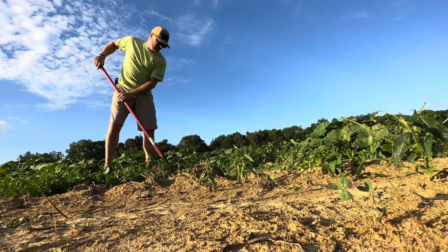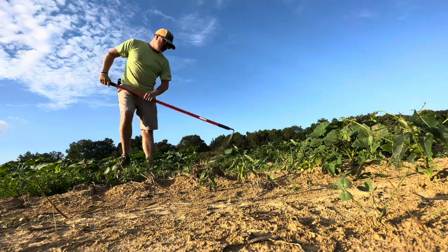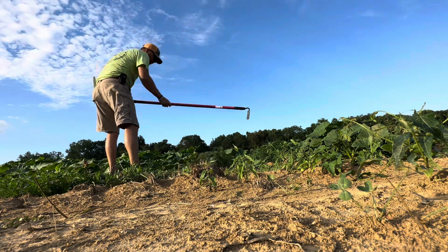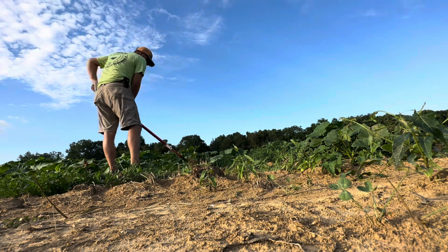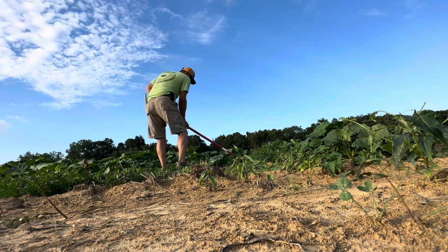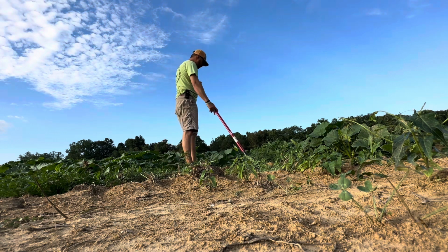Typically, we would no-till our pumpkins in. And what that means is we would just come into a field, spray it to kill everything out there, and plant our pumpkins in there. And then spray something over the top to keep any weeds from coming up. That's what we did last year and had really good success. We had a little weed pressure, but nothing major.